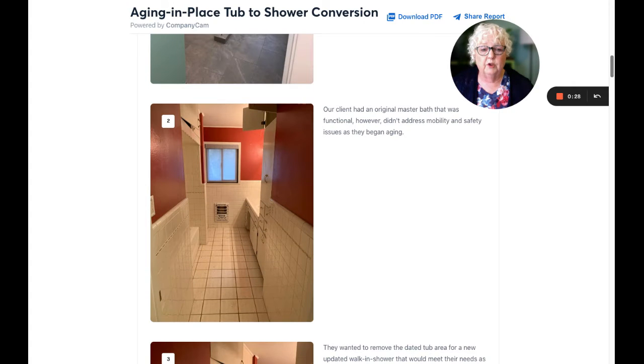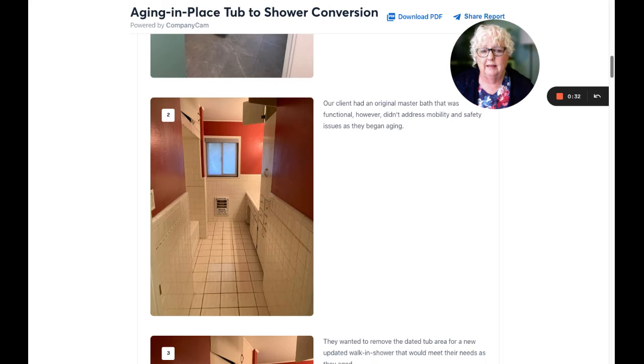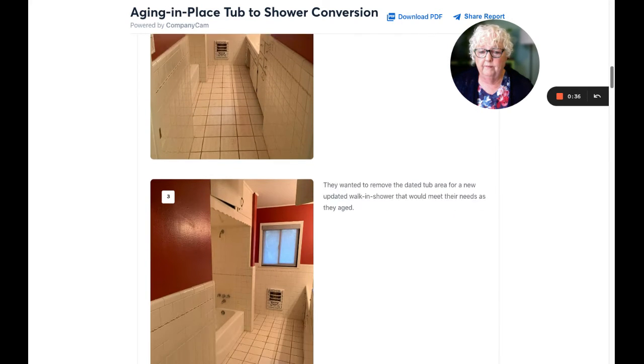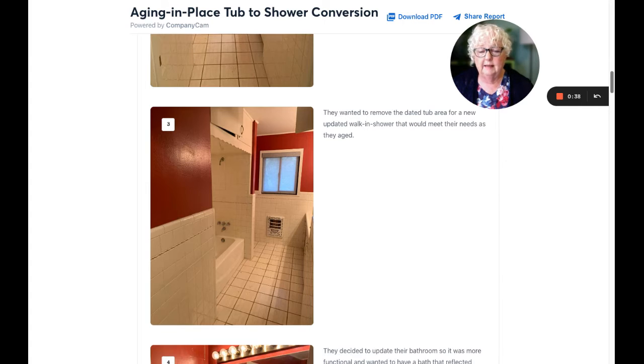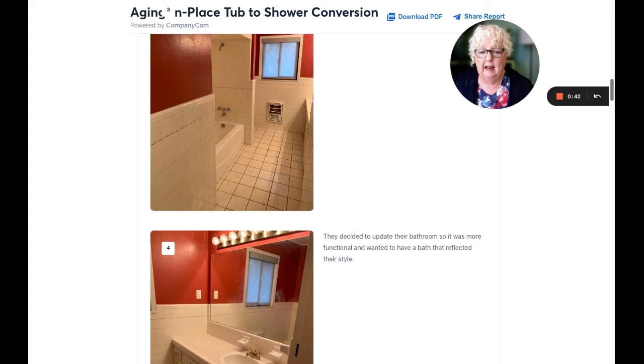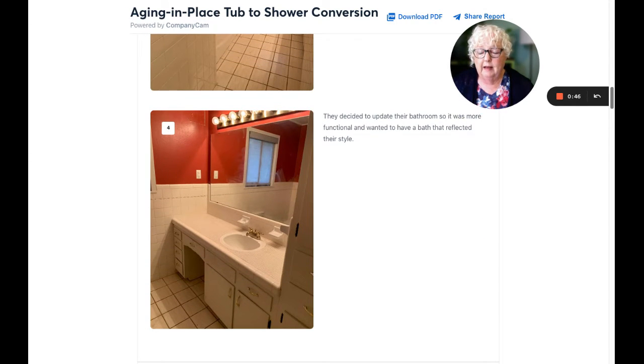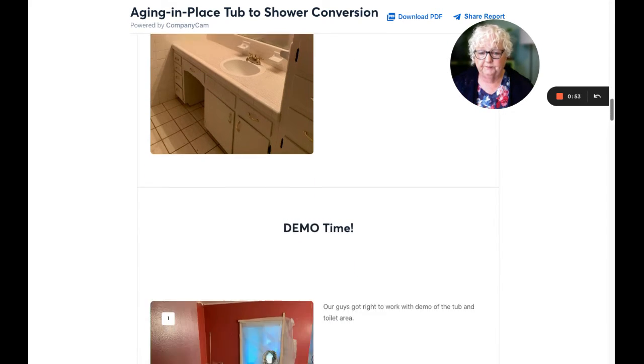Our client had an original master bath that was functional, however, didn't address mobility and safety issues as they were beginning to get older. They wanted to remove the dated tub for a new updated walk-in shower that would meet their needs as they aged, and decided while they were at it to go ahead and update the entire bathroom so it was more functional and reflected their style.